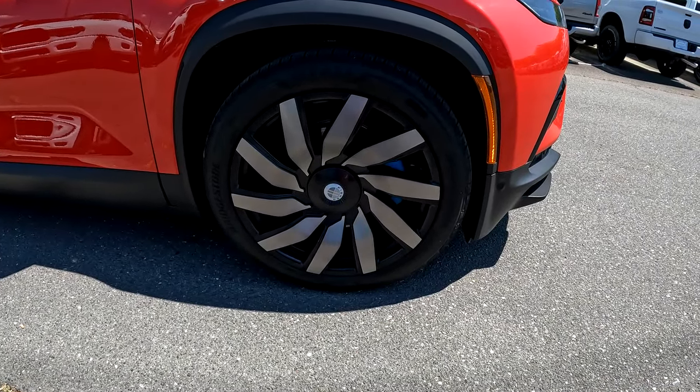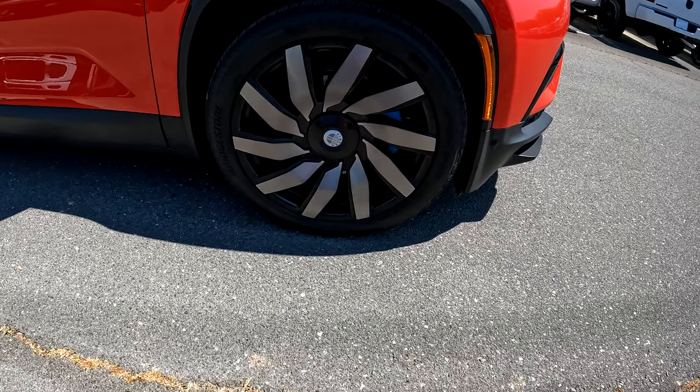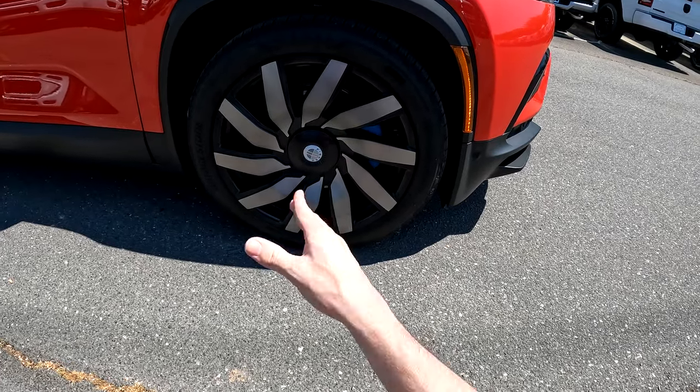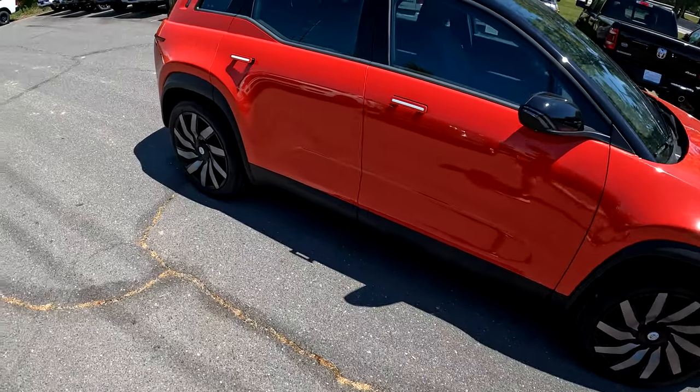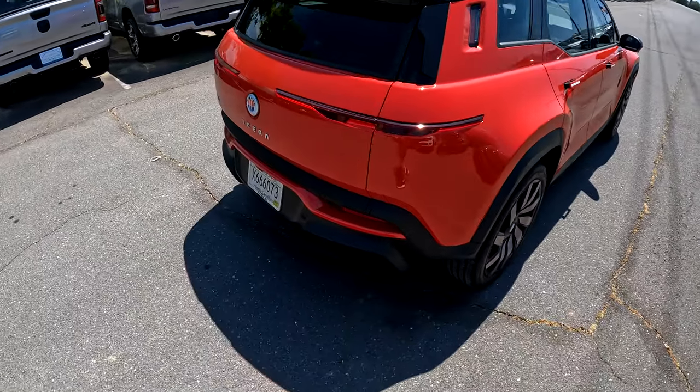You get some nice big brakes. 22-inch wheels, by the way. That's massive. If it had more clearance, you could almost take this thing off-roading. You're going to have 255s for your tire width front and back, and this thing does have all-wheel drive, and you need it because of how well this thing can accelerate.